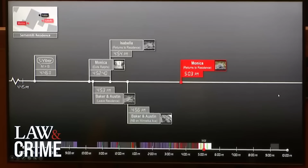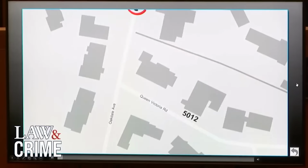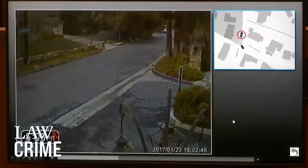And what is the next event that we see occurring at 5:03 p.m. on the date that Fabio Sementilli was killed? Yeah, this is approximately 10 minutes after we see Monica exiting that Ralph's. We're going to see the black F-150 traveling up Oakdale and make that left-hand turn onto Queen Victoria, and that is when Monica arrives home from Ralph's.